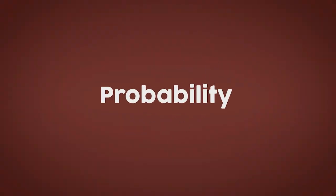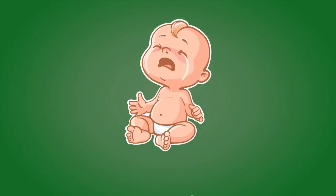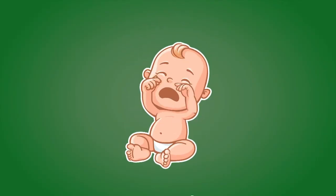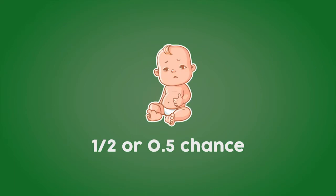Probability is just a fancy word for the chance of something happening. In math, it's a number between 0 and 1. So, the new baby in your family has an equal chance of being born a boy or a girl. That's half or 0.5 chance or probability of being a boy and half or 0.5 chance of being a girl.